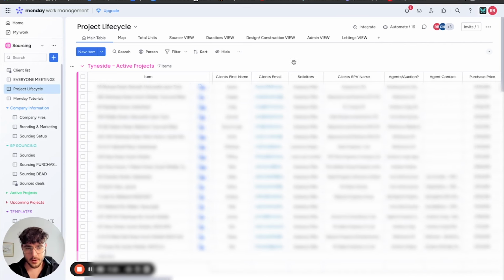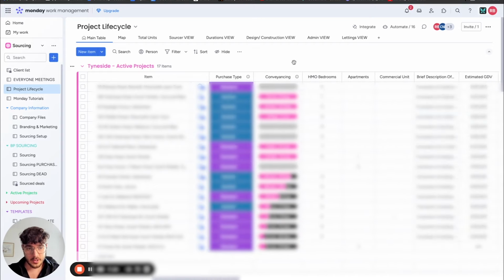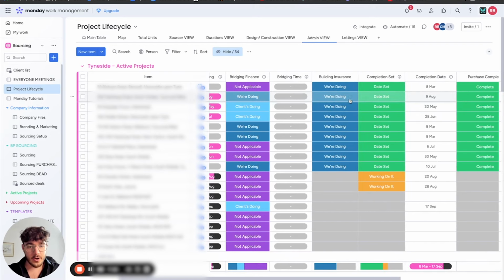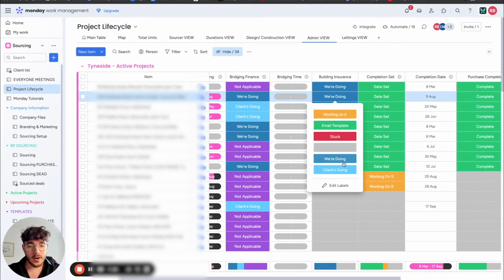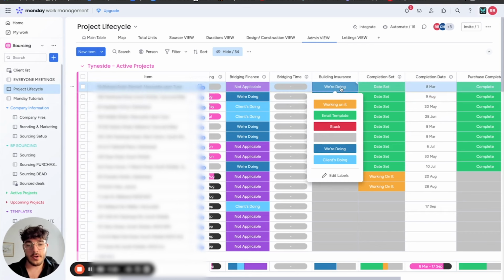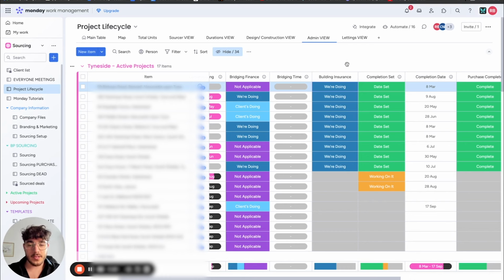So to give you an idea of how useful that is, let's say buildings insurance, for example. If I go to the admin view, I'm going to go and find buildings insurance. There it is. So, whether we're doing it or whether the client is doing it, whether it's stuck or whether we're working on it. If it's we're doing it, then Lynn on administration will know at that point she needs to change it from we're doing to email template. She'll then get an email template that pulls all of the data for that property and everything she'll need to know to give to the broker. The email template's already pre-populated. So all she needs to really do is sense check it, copy, paste, stick it in a new email, and copy and paste the emails that I've put in.